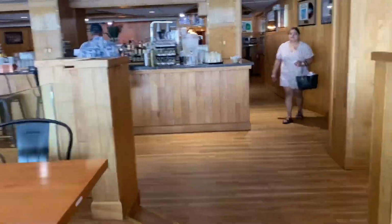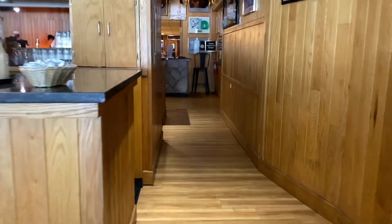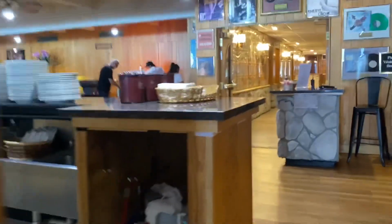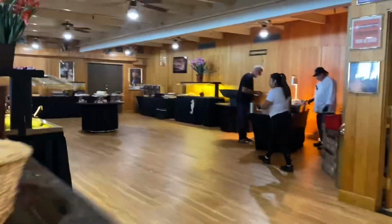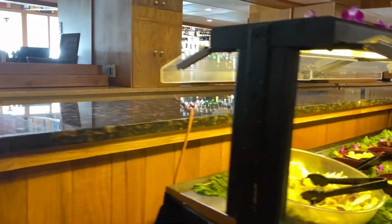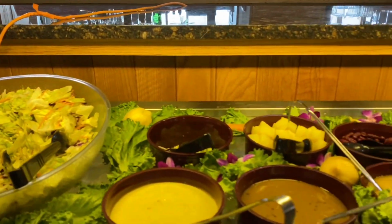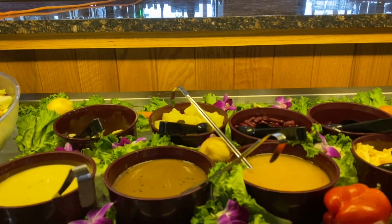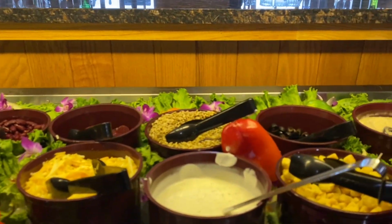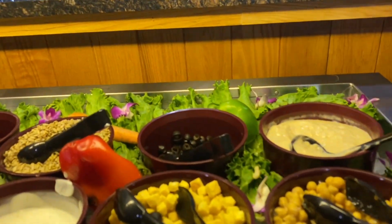So here we are walking through the Konocti Harbor Buffet. And it's really beautiful. Clear Lake, of course. And get your plates here. So the first station is the salad bar. Sadly, they don't have any spinach, but they've got pineapple, beans, beets, sunflower seeds, cheese, croutons, chickpeas. I don't know what that is.